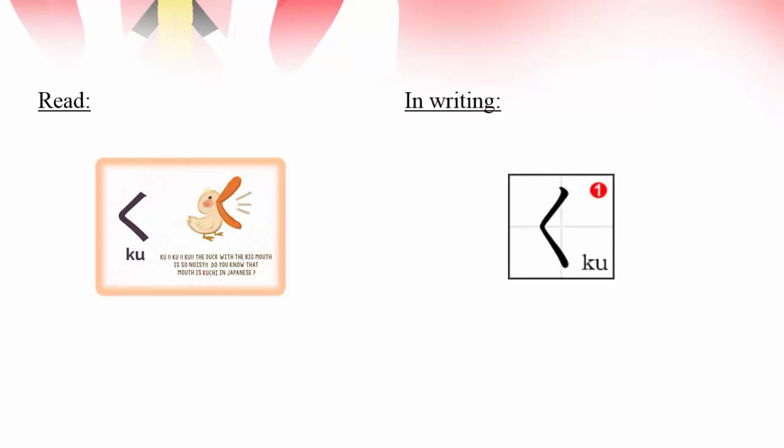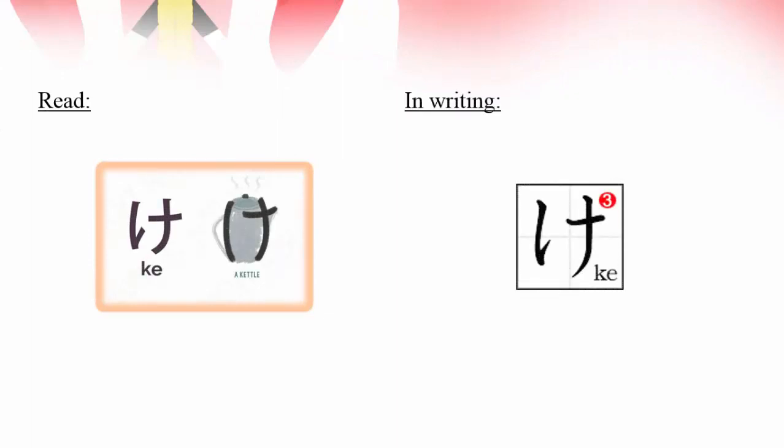The next letter is Ku. This letter is very easy. It has only one stroke. The next letter is Ke. In writing, you can see the first stroke has a small stroke above. The first and second stroke are curved in opposite directions.